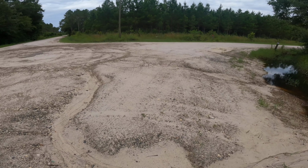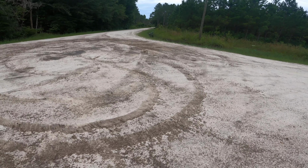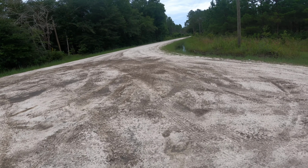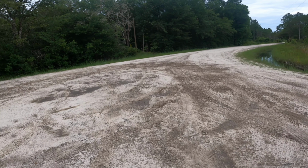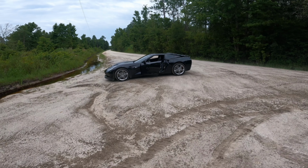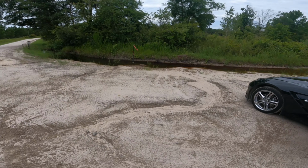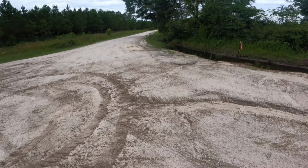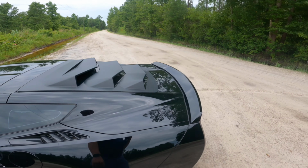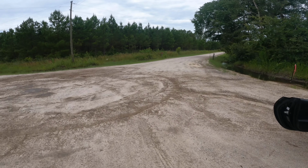So for this car being an automatic, that's not too bad. I'm not expecting much of it, honestly, because you really can't control the power like you can in a manual. And it also doesn't have an e-brake. So, you know, it's not too bad. I love the car, honestly. I wish the roads were freshly graded, because then it wouldn't have all these dips and stuff, and it'd be a little better on the car. But I like doing this.